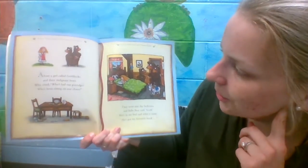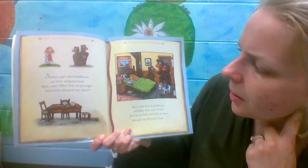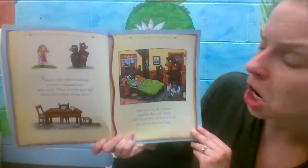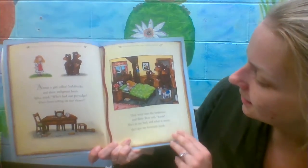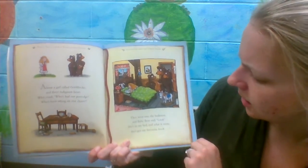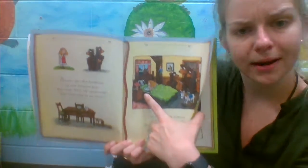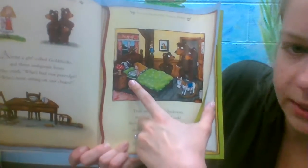About a girl called Goldilocks and 3 indignant bears, who cried, "Who's had our porridge? Who's been sitting on our chairs?" They went into the bedroom, and Baby Bear said, "Look, she's in my bed, and what is more, she's got my favorite book." Can you see Goldilocks reading right there?